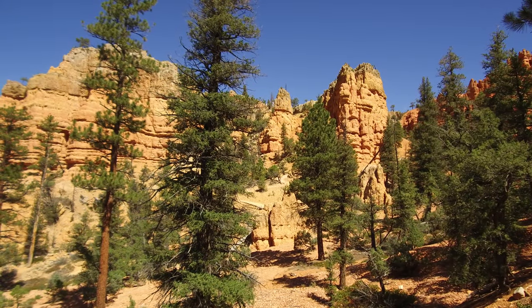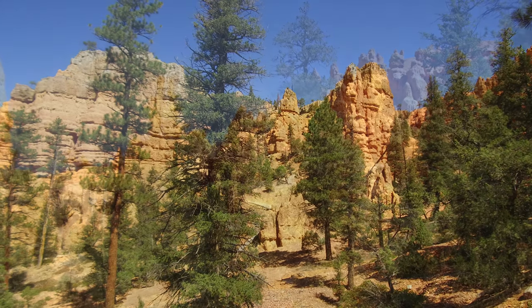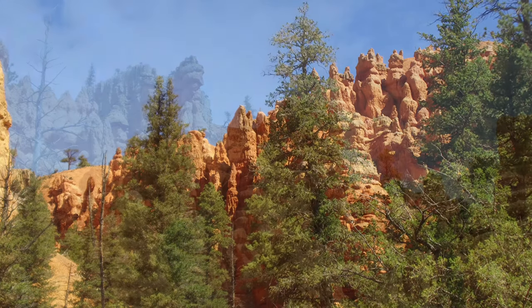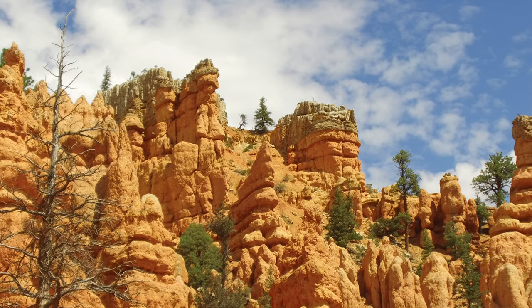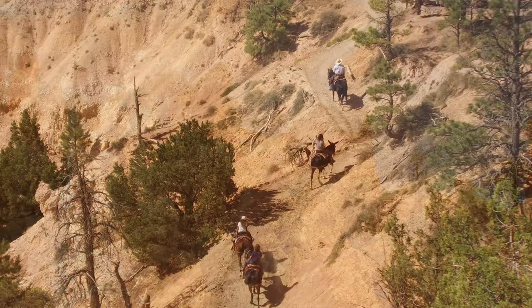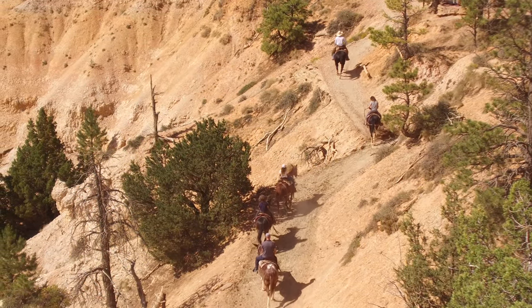From Red Canyon, you can also access Losee Canyon and Casto Canyon, both part of Dixie National Forest. These canyons are little-known scenic gems you won't want to miss out on in your rush to visit the more famous Bryce Canyon. There are exciting horseback trail ride opportunities in this region too.